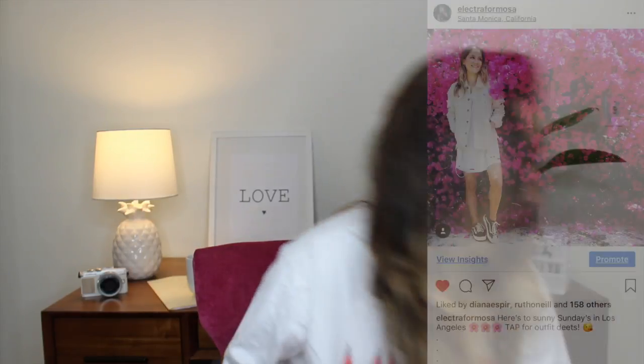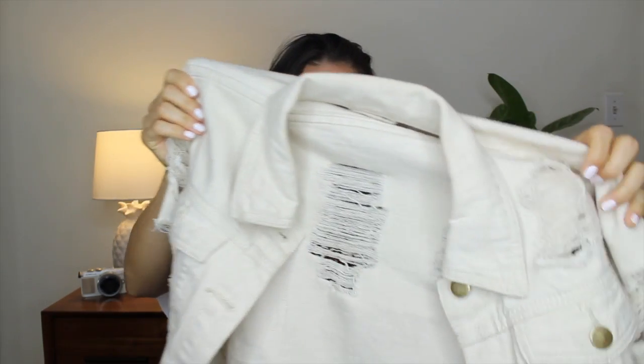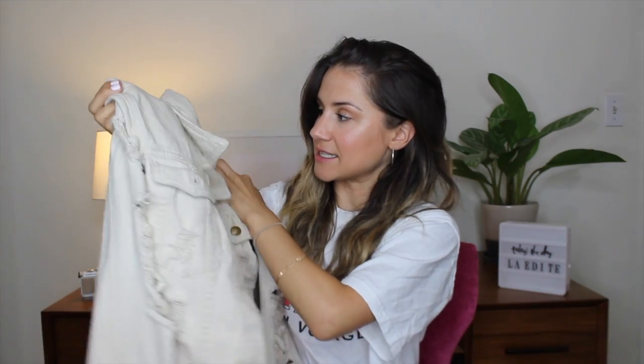So another picture I took that same day was this one. In this picture, I'm wearing a really simple white oversized tee. The key piece in this outfit was this jacket. This is from Pretty Little Thing, and I have absolutely been loving wearing this. I really like this off-white colour. I just think it looks really cool with so many things, with the gold button and all the distressing. It's really oversized on me, so it goes really well with an oversized tee or something simple underneath. I thought this was a really cool look.